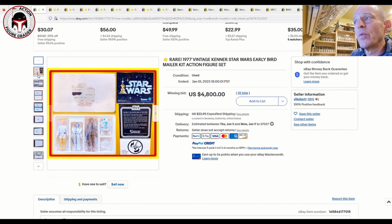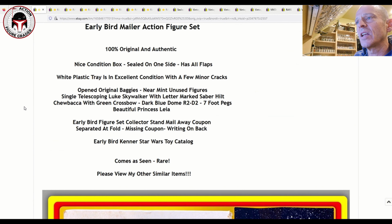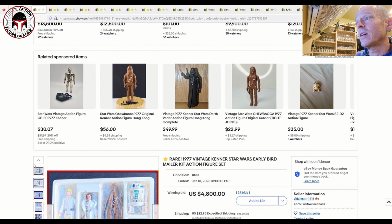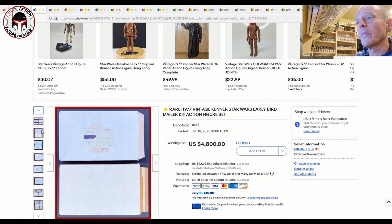So originally when Star Wars was released, there were no toys on shelves. And so they gave a certificate to folks and they said, hey, mail this in, and when the figures are done, we'll mail you this early bird kit that includes a Luke Skywalker, either a double telescoping or a non-telescoping saber. This one is the non-telescoping saber, I believe. Let me double check. Single telescoping Luke is included in this one. The dark blue dome R2-D2, Princess Leia, and Chewbacca, and it included all the paperwork as well.